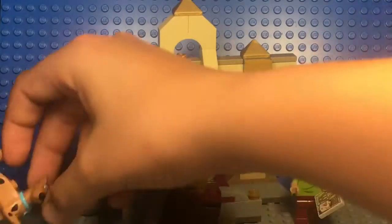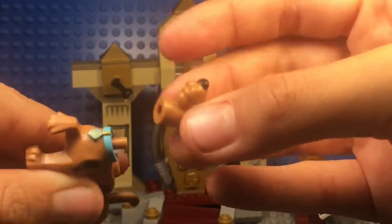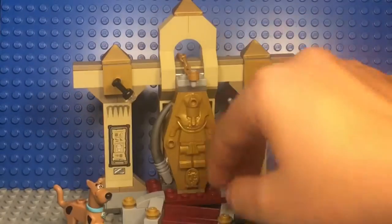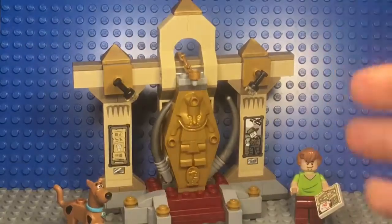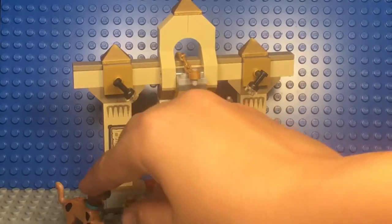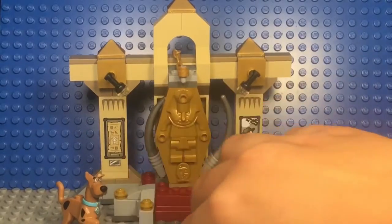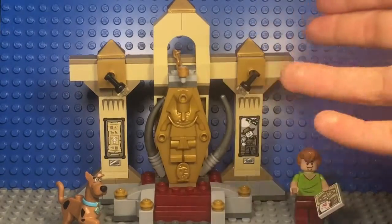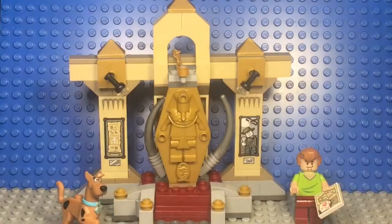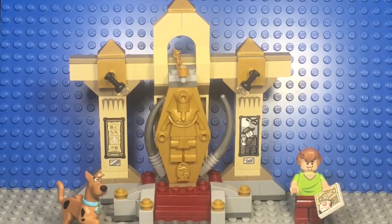And then here is just the normal Scooby Doo, with this head that can come off and all that stuff. And, yeah. So, for $15 you could get all this detailed stuff with new printing and all those cool Easter eggs and the cool printed tile. But they are reused minifigures. But the detail, like the security lights and all that stuff, and the pointed tips of the arches. So this is a really cool set.